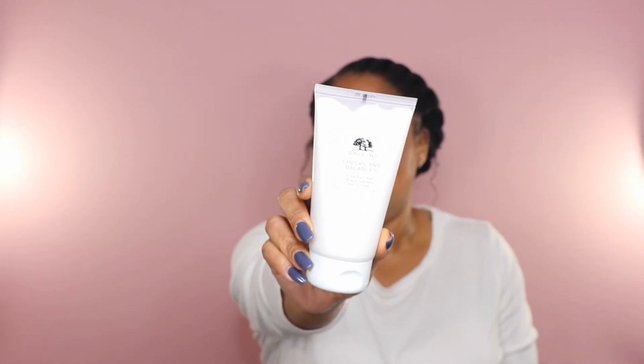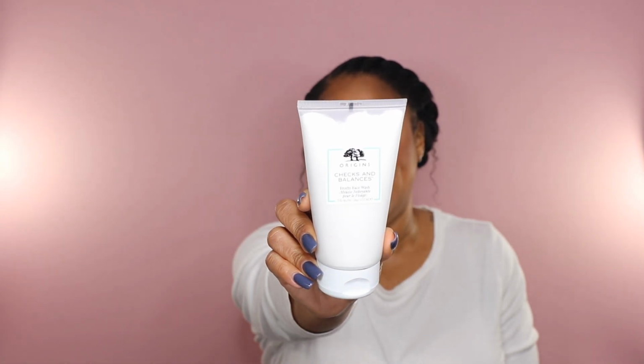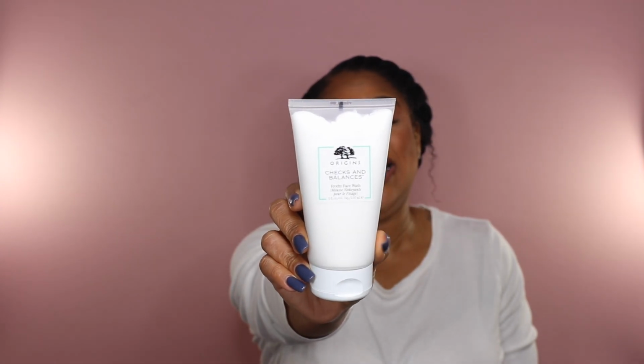Also picked up a full size of this Origins Checks and Balances Frothy Face Wash. And this one I like to use on days like today when I have on makeup. This gives a really, really deep clean without making my skin feel stripped and dry. I don't know how they do it, but they did it. This is an amazing cleanser. You'll definitely be seeing this in an upcoming favorites.